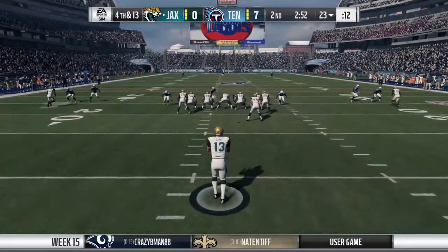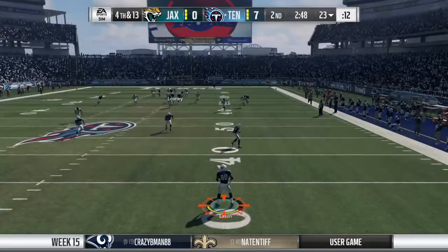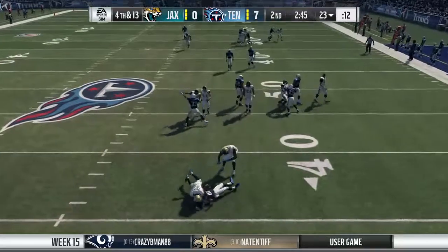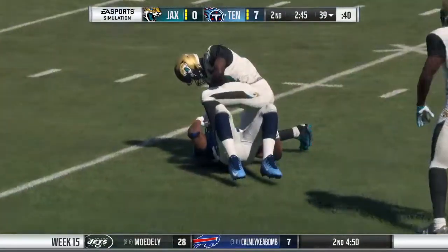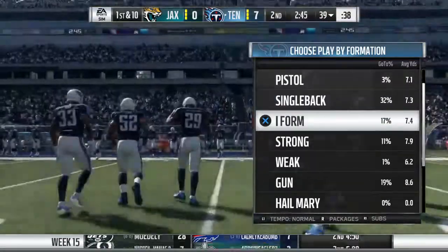Man coverage reminded me of an old Raiders team. They had a Hall of Famer at one corner and a Defensive Player of the Year at the other, and they just locked people down. And it's fielded at the 34. It'll be a 41-yard punt, give him 5 on the return. And out will come the offense as they take over.